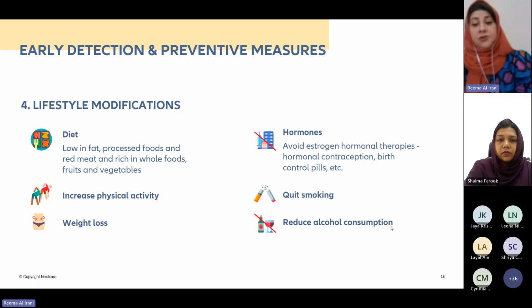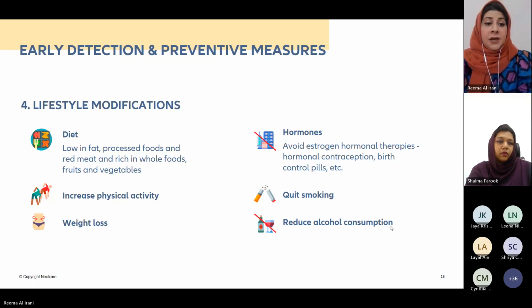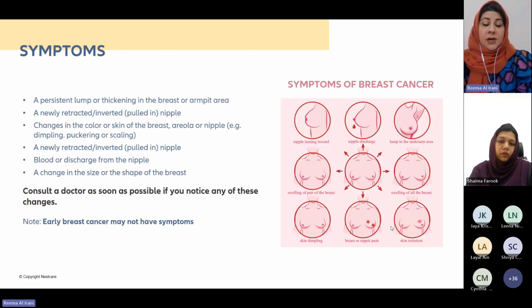If you're considering contraception or hormonal use, you need to discuss with your doctor whether there are any alternative ways. Quit smoking, reduce your alcohol consumption, and monitor your weight and reduce it if it is getting high. Get your screenings done.